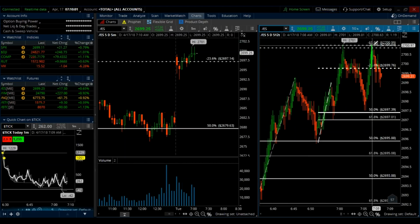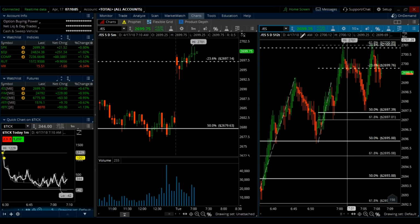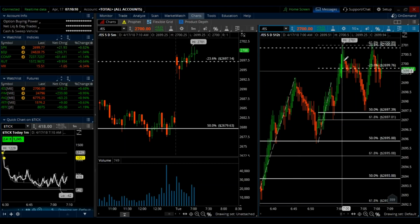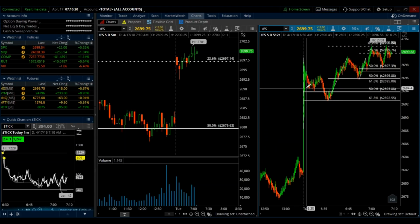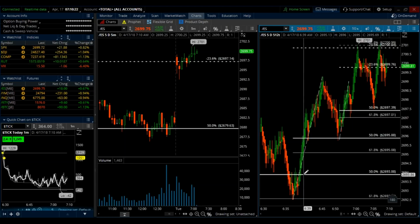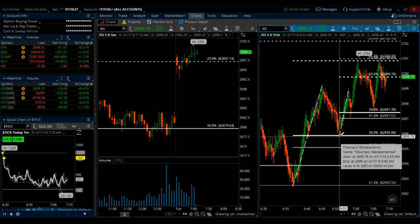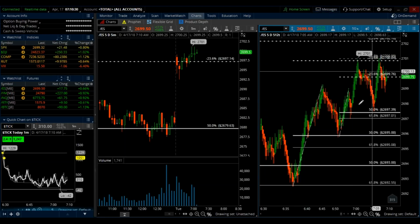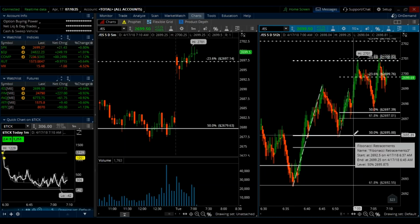But 2,700 being a pretty big round, big solid number with the gap up. So it may take a couple of tries here before we really break through, punch through 2,700 and stay above it. But we've got a lot of signs below us, or a lot of momentum below us, with these retracements that have upward momentum, these longs below us.